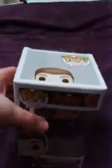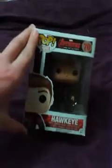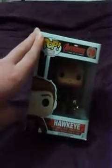Yes, we are back with another Funko Spotlight. This is Funko Spotlight number 12, and today, if you couldn't already tell, we have Hawkeye from Avengers Age of Ultron. Oh man, I love this guy. The man who apparently can't die, because he should have died in Avengers Age of Ultron. But whatever. Who knows, he might die in the future.